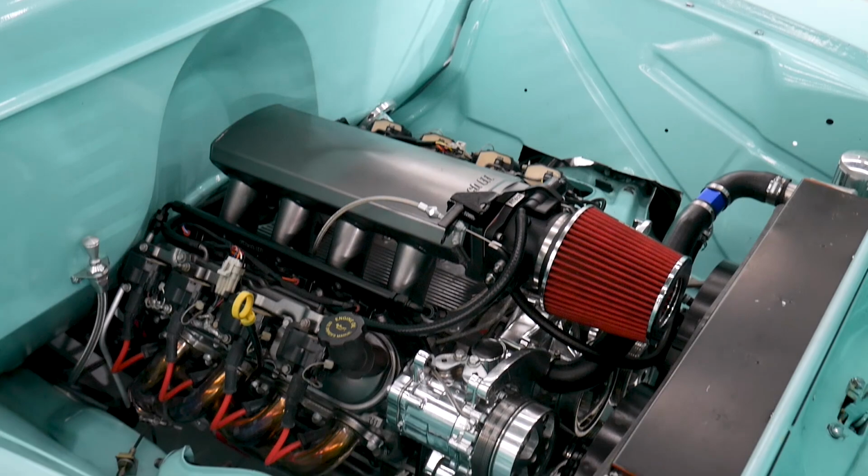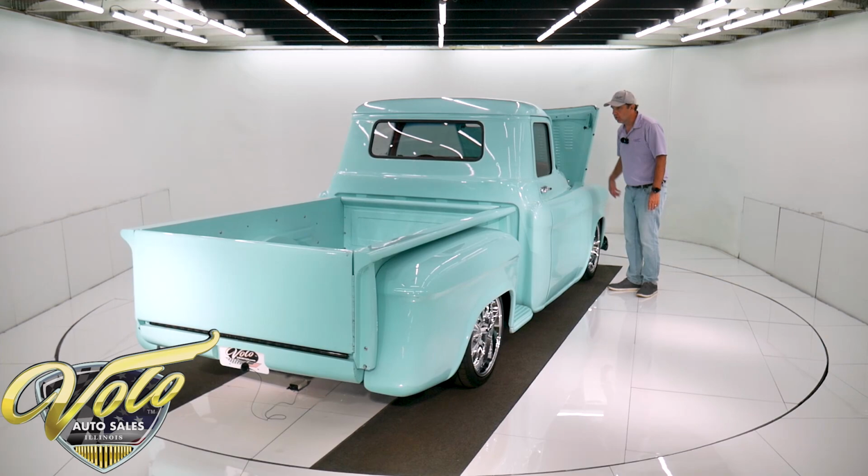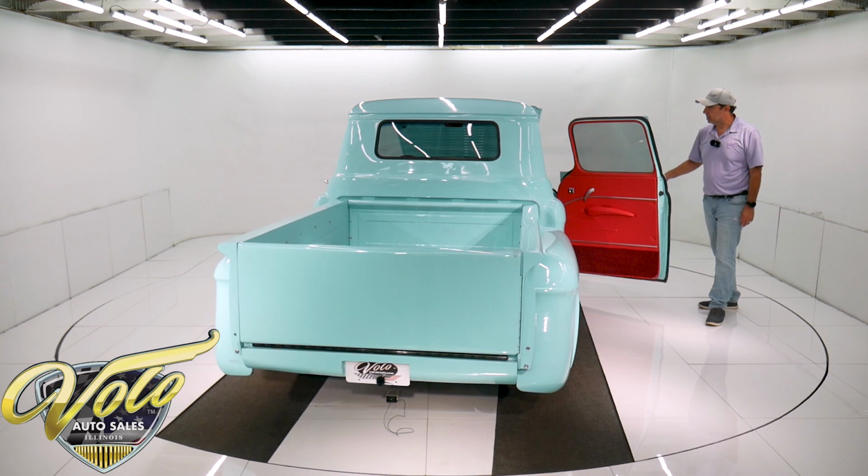Champion aluminum radiator, dual electric fans, got a polished overflow bottle. And then bam, that red interior just pops. I absolutely love the colors of this truck.